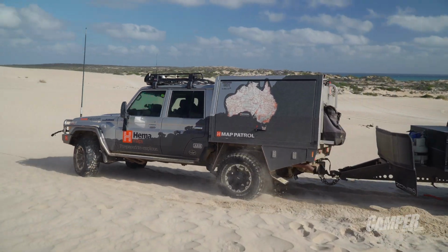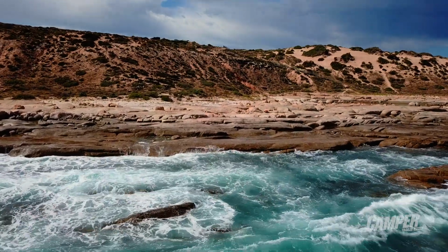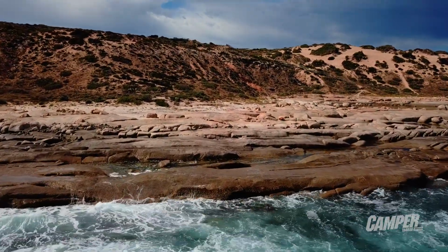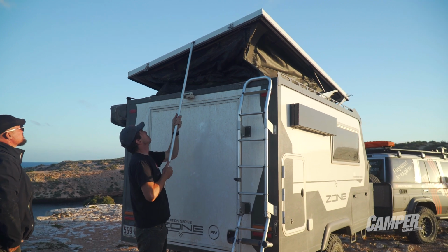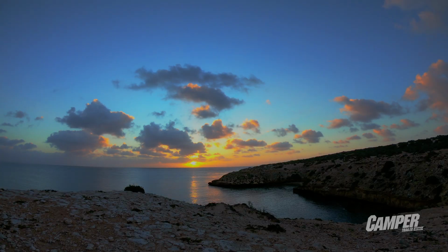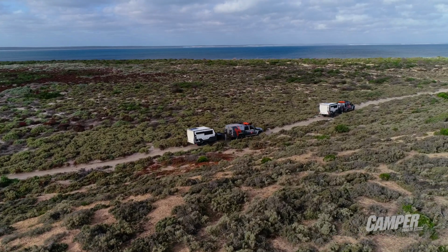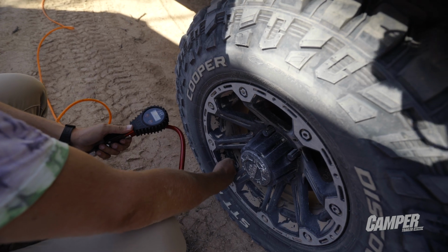The dunes are the only way to access Point Fowler. This night's stop is another spectacular example of where the limestone cliffs meet the sea. From the Fowlers Point camp, the team planned to get to the WA border town Eucla, travelling on unformed roads under the Cooper tyres, but the going is slow.